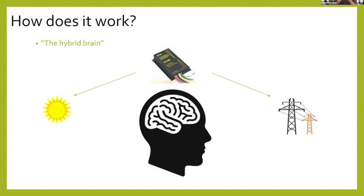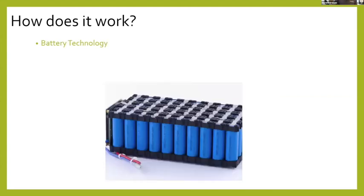That hybrid brain is going to pull both from the sun and from the grid. It has an intelligent computer inside of it to look at how much energy is left in the battery. It's always going to try to pull from the sun, pull from the battery as much as possible. But when it gets to a certain threshold, it's going to intelligently switch over to grid power. So that brain is the reason why this fixture works the way it does. It's very important, and it's the critical piece of technology that we've designed to make it work.